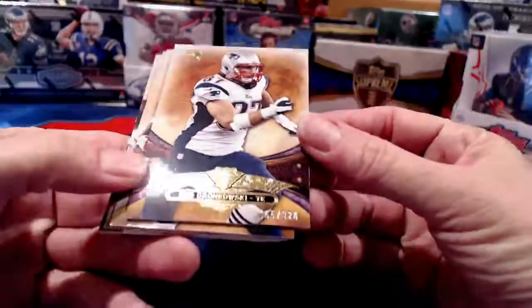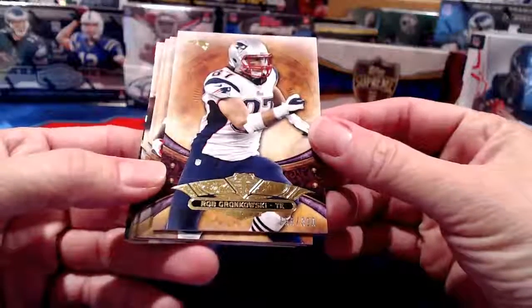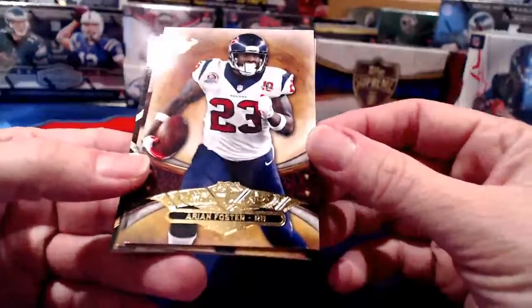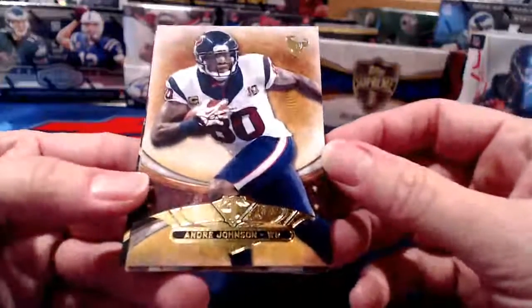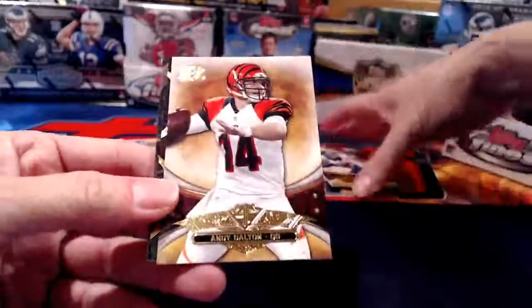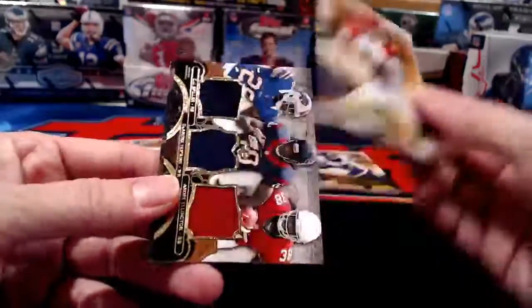So first up for the Patriots, we have Rob Gronkowski, numbered to 320. Then we have Arian Foster for the Texans, followed by Andre Johnson for the Texans. It's a Texans kind of box so far. Andy Dalton for the Bengals.